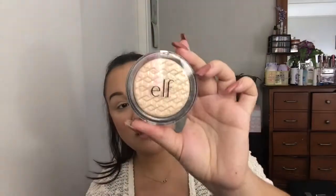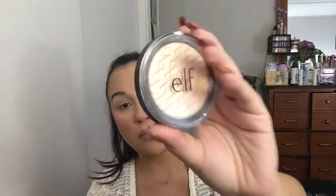I love this, guys. This is going to be one of my new favorites. I can already tell, it's my first time using it, but I really like it. I like the blush, I like the bronzer, I really like the bronzer. So I'm excited.